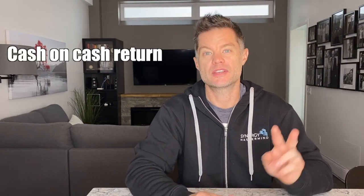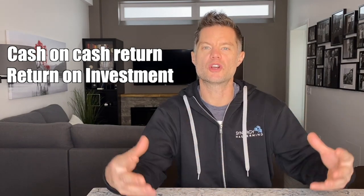The first one is cash on cash return. And the second one is overall return on investment. Cash on cash return is pretty straightforward to calculate. We just take the amount of cash that we have invested in something and we try to see how much that generates every single year in terms of cash back in our pocket.